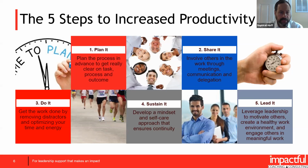So with these 5 steps, first you have to plan what your process is going to be. Otherwise, as we said, any road will get you there. And that's not necessarily what we want here. So getting really clear on the task, the process, the outcome. What do I want to accomplish? Not all productivity is the same. We want to not confuse productivity with busyness.